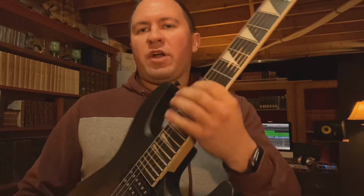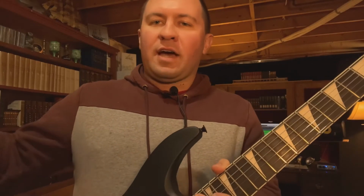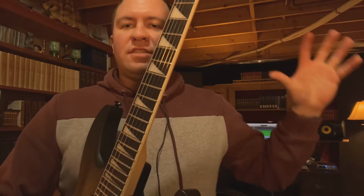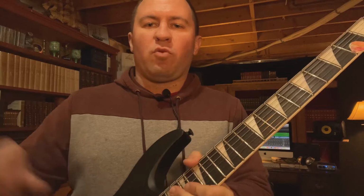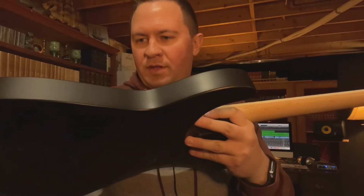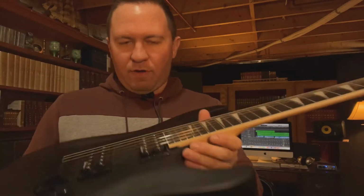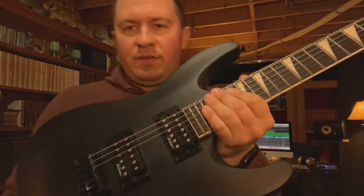And I use more heavier strings, so that way it's not going to sound clinky, but it's going to have more of that sound that you're going to hear with a standard tuning. That's going to also sound more in tune. So yeah, love this guitar. I used this on the Hero video. So yeah, that's this guitar.